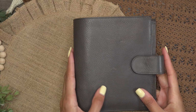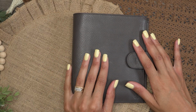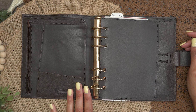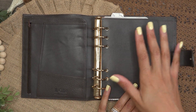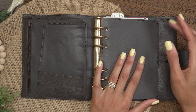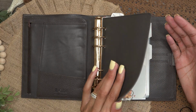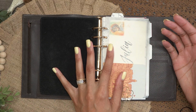Okay, the first notebook, journal, whatever, is my rings system. And for this, I've been keeping a few things in here. This is the Giglio personal wide rings. It does have the larger ring system, so this can grow. I am kind of testing this ring system out for other things as well. I want to see if maybe I could have a ring system as my planner, but I do want to keep this system in play regardless.